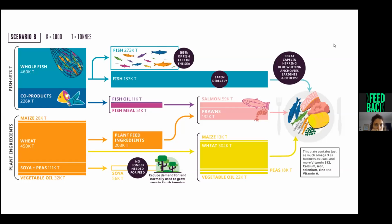And we also, because we've got a scaled down salmon production, have some of the plant ingredients, because we don't need to give as much plant ingredients to salmon anymore either. So we can either keep some of that in the ground, like not chop down as much of the rainforest, and we also have some of that on our plate as well.